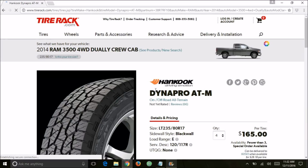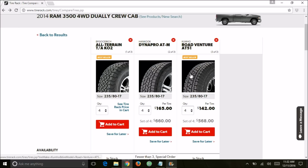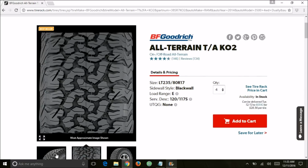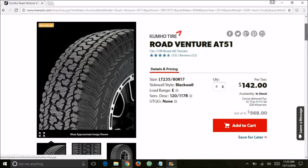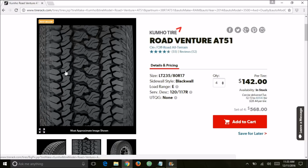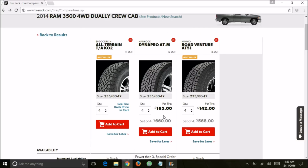So let's take a look at this tread pattern here. No. I think when you do a side-by-side comparison to these three guys here, that's really not an option. Look at that. The Kumhos. I like this on the side. I don't think it's as aggressive as the BF Goodriches. But I think it's an option, without a doubt.